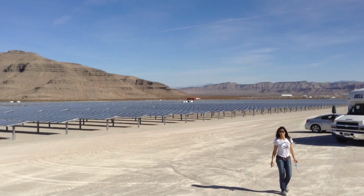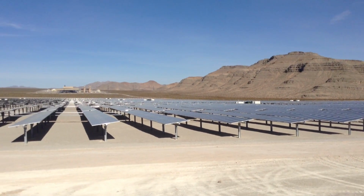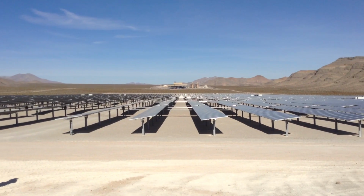If you wanted to build something like this today in the U.S., it would be less than $50 million, but more than 40. So between 40 and $50 million, depending on a number of factors. So it's a significant investment. So this is the Apex Solar Power Plant in Nevada.